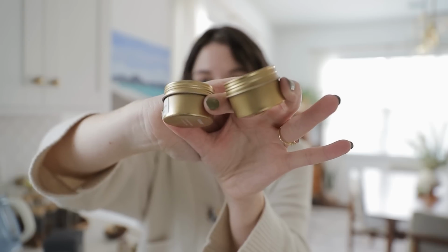So I found a couple things by my tea station. The first was this large empty tea tin that was just taking up a lot of room in the cabinet. And I think I have 12 of these little gold jars. These are all a part of an Advent tea calendar that I've been doing this year, which has been really fun, but it's left me with all of these little gold jars.